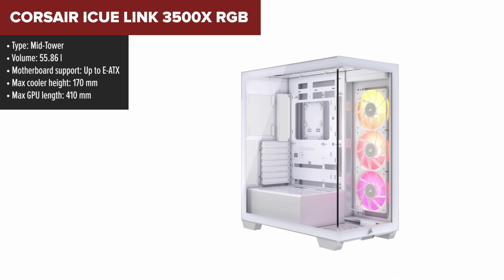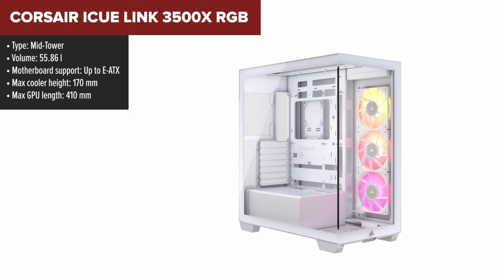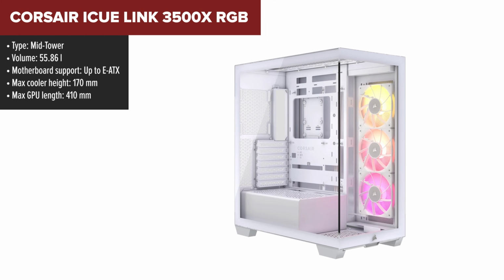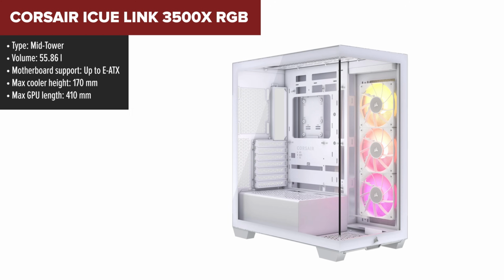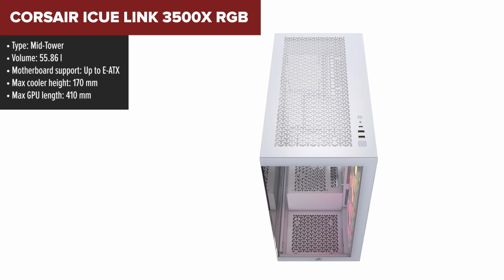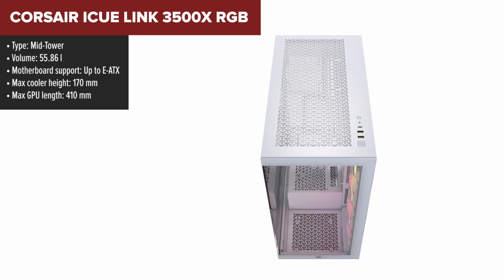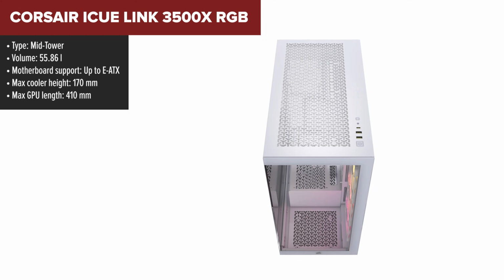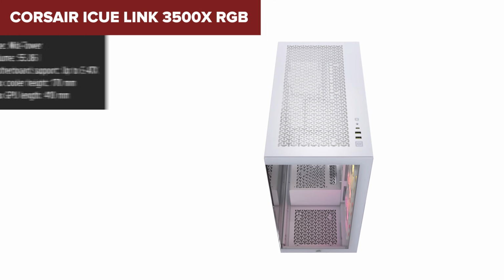Coming in at number 2 is the Corsair iCue Link 3500X ARGB. If you're someone who loves vibrant lighting and sleek design, this case will likely catch your eye. The 3500X is an RGB lover's dream with full RGB support via Corsair's iCue software. You can customize and synchronize the lighting to your heart's content, creating a truly unique look.